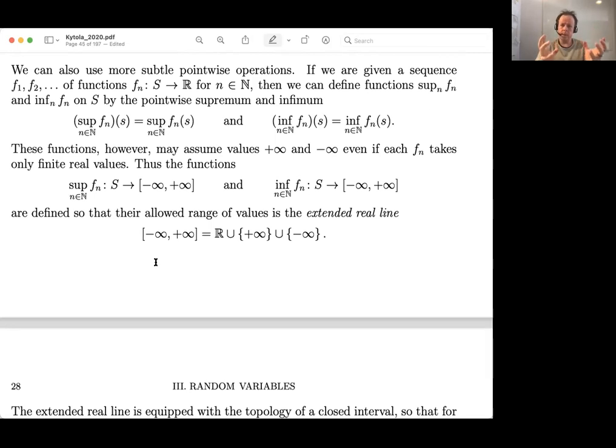Finally, in addition to basic algebra of real functions, we can also do analytical things for real functions, namely, assume that we have a sequence of functions with values in the real line. We can define the supremum of these functions and infimum of these functions pointwise using the obvious ways. So the pointwise supremum is the supremum of the values of the functions. The pointwise infimum at point S is the infimum of the values of the function at the point.